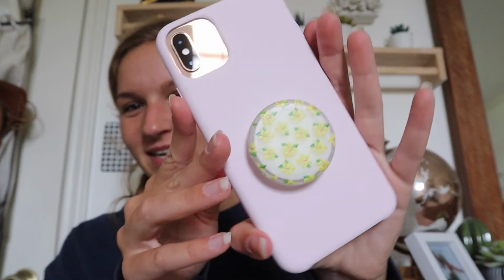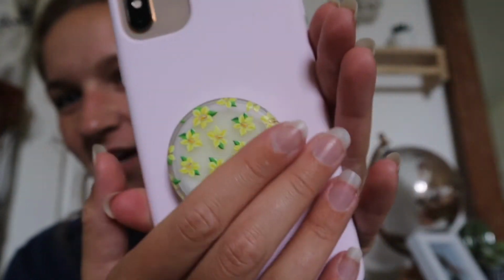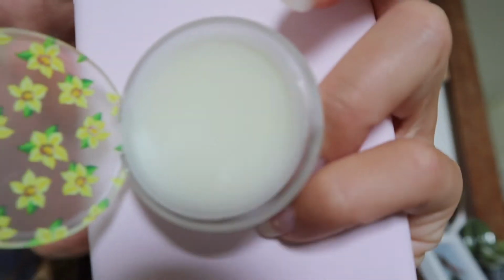I wanted to show you my new case. It's this light pink case, and this pop socket is with yellow flowers, but it's not just a pop socket. My lips are dry. There's chapstick in it, and it's so cool. Target, you are just on your game.